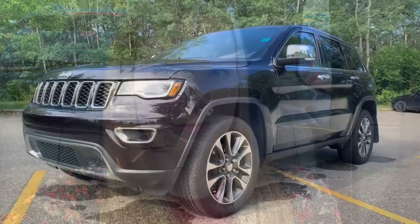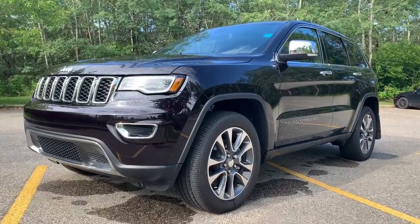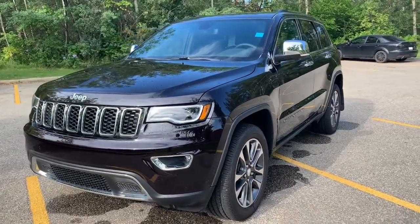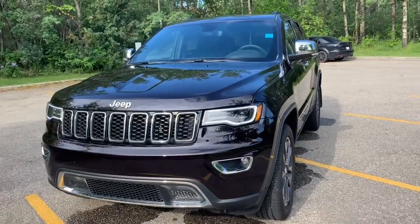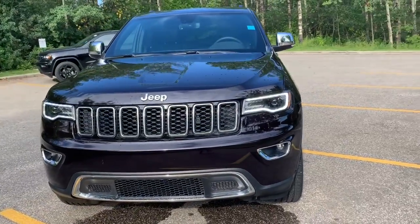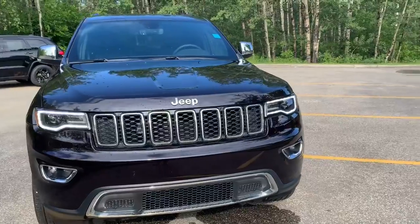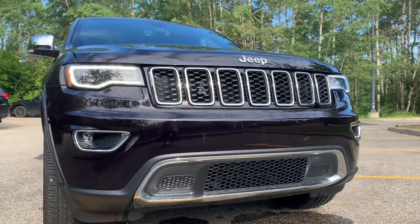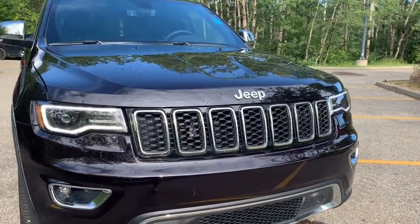Albert Dodge, and I'm going to show you this 2018 Jeep Grand Cherokee. Here is the 2018 Jeep Grand Cherokee Limited in Sangria Metallic. So this 4x4 SUV comes with a remote start engine. It has premium LED headlights as well as all of the chrome accents within the badging, trimming, and classic 7-slot Jeep grille. So we'll go take a look under the hood.